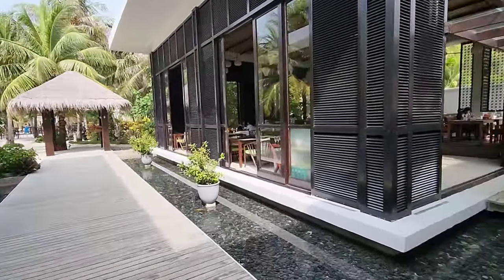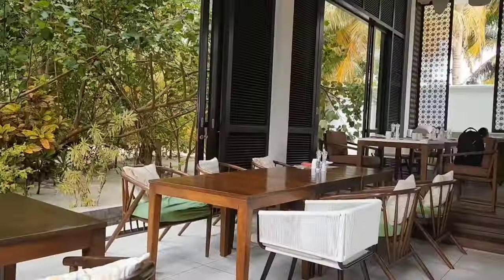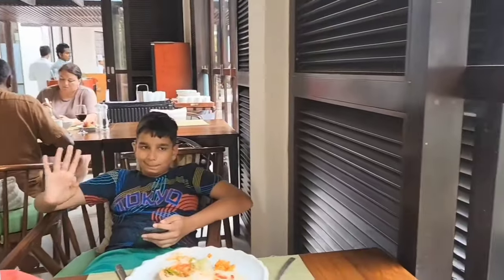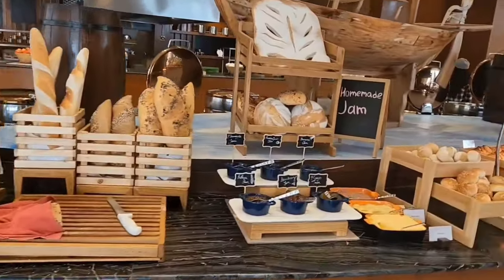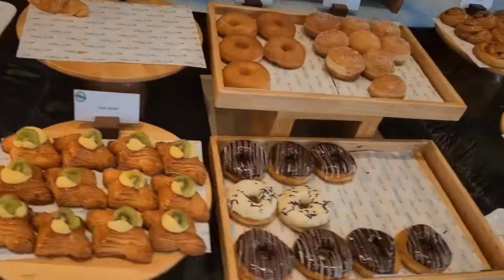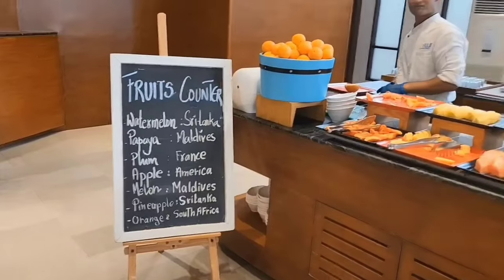The centerpiece of Sangeli Island is the main restaurant, the Courtyard, where all the gastronomic action unfolds. It has multiple seating pavilions which exude contemporary charm and elegance, with enchanting views overlooking the lagoon. Breakfast, lunch and dinner are served at the Courtyard in the form of an international buffet that changes daily and offers multiple options at every meal every day.